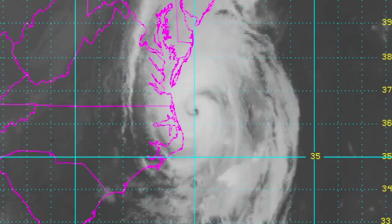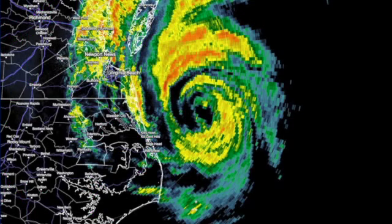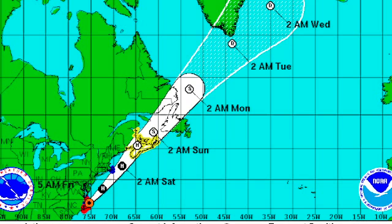There is a look at the satellite presentation of Arthur. Arthur, a nice-looking storm. Because Arthur has been moving along very close to the coastline, Arthur has been, of course, advecting in some drier air from off the continent, and so that has helped to keep Arthur from intensifying more, but it was a Category 2. And I think that's the first Category 2 to make landfall in the U.S. since 2008. There's a look at the radar presentation from Norfolk as we see Arthur beginning to move off into the North Atlantic, and there's the Hurricane Center's official track.